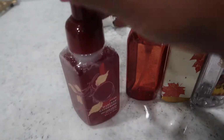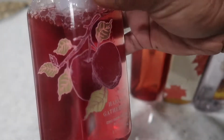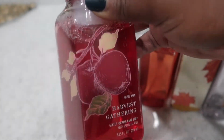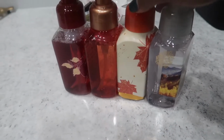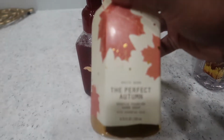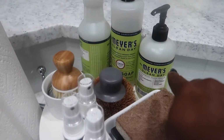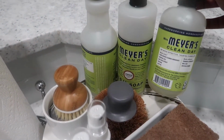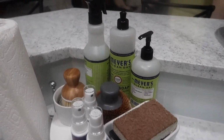And then I also got this Harvest Gathering. You guys know this was one of the candles that I loved for fall, so I picked it up in the scent as well. This one actually does have notes of clove in it. Let me know in the comments if you guys like any of the other scents for fall. I definitely love this one, so this is the one that I'm keeping in the kitchen. I'm going to go ahead and replace the lemon verbena scent that I've been using with the spiced pumpkin, and then I'm going to go ahead and start getting the kitchen clean.